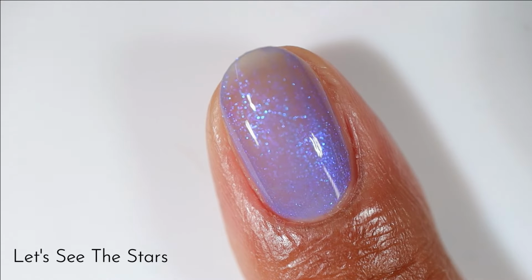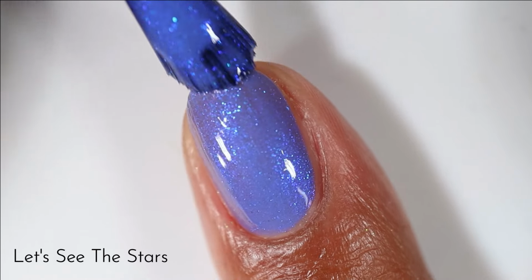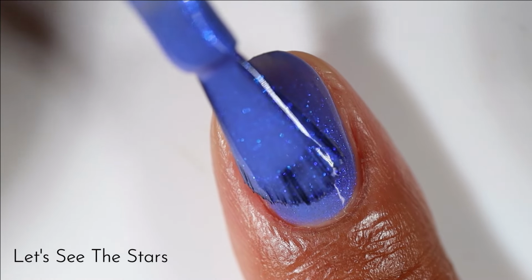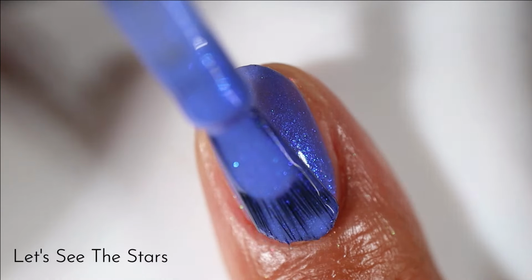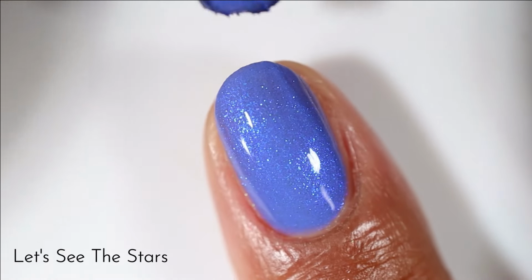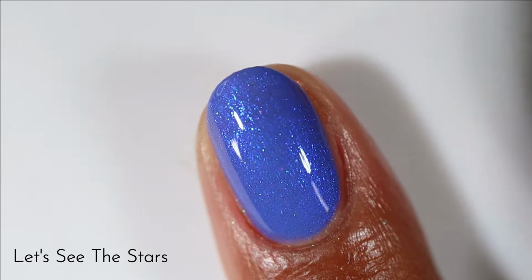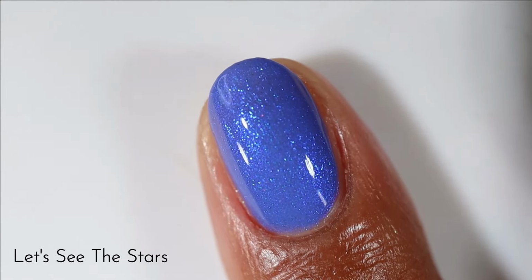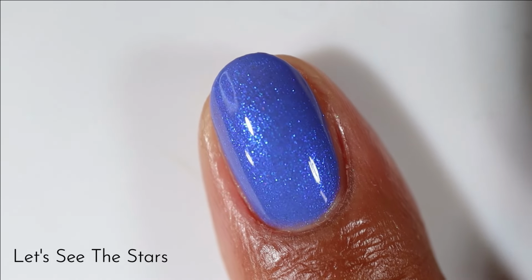So Let's See the Stars had a beautiful, creamy formula. I haven't seen this finish from Bee's Knees Lacquer in a little while, where it's a more creamy base and a subtle shimmer, but the color for this was beautiful. It was so, so pretty. I tried to stick with 3 favorites for this video. I'll share those at the end, but this could have easily been among them.